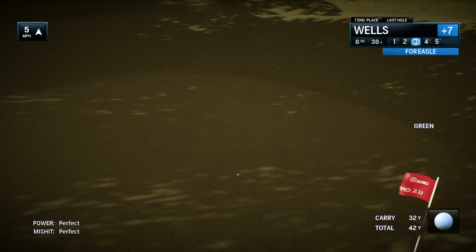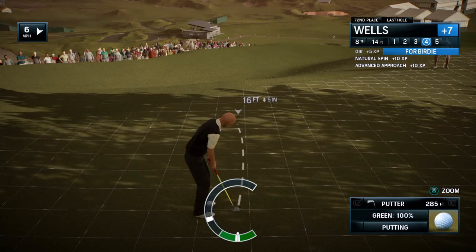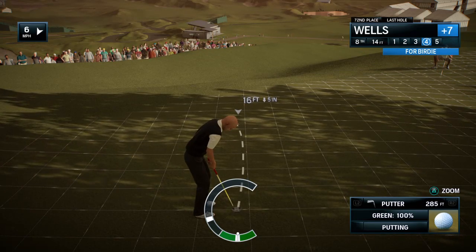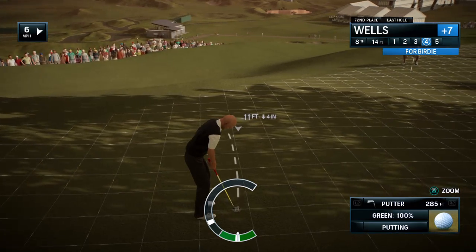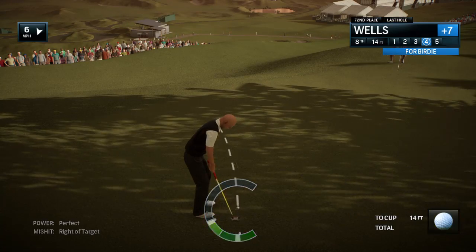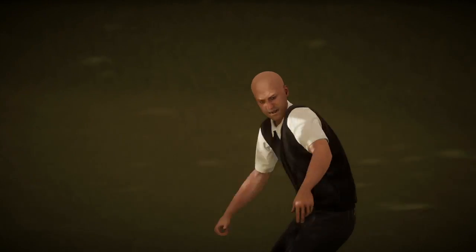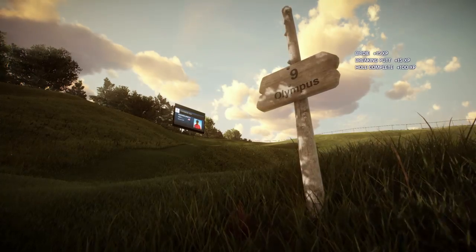No problems there. Really good approach shot. And now, good look at birdie. Different day, different hole. Made bogey yesterday. He'll do better this time, it looks like. Good roll, good putt.